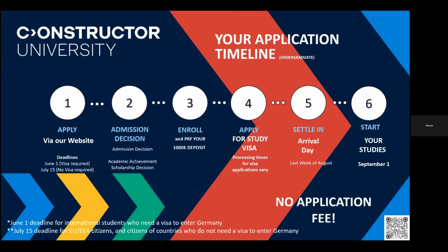Later, after the application, it will take 2-3 weeks. Then you receive the admission decision letter. Then you complete your deposit payment to get your enrollment confirmation, and from there we will start your process for the visa. So far, we don't have any visa rejection because we guarantee to the embassy and the consulate that we will take you in charge, and we need to make sure that you are eligible to start based on the rules and regulations of Germany.